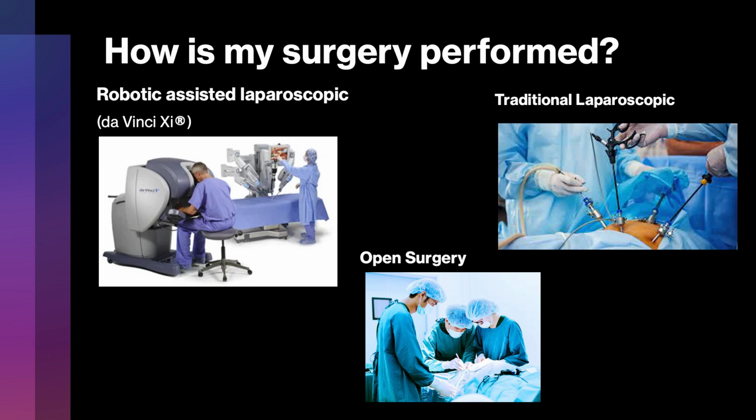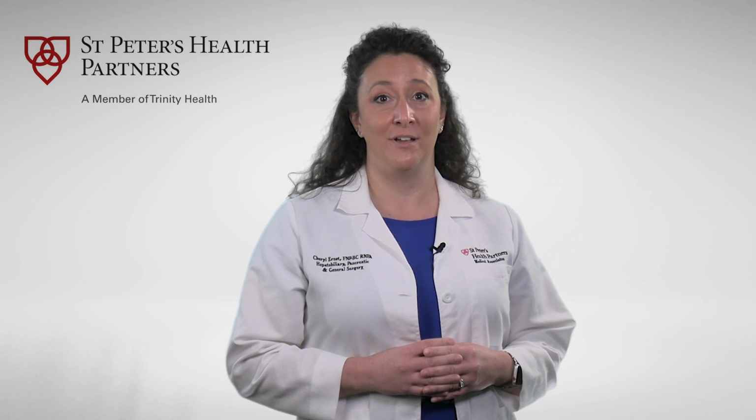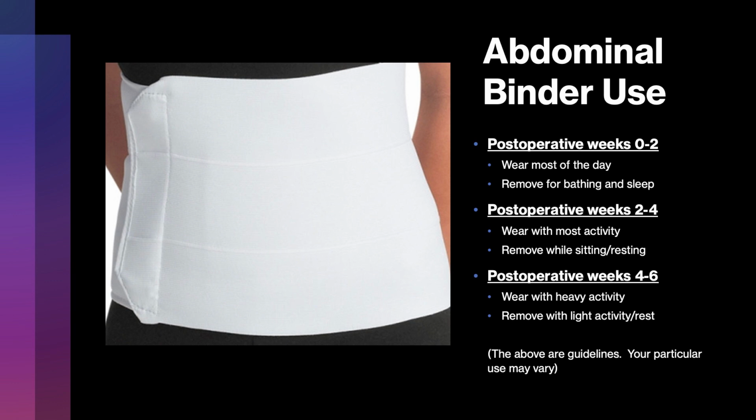Our Da Vinci Xi robotic-assisted laparoscopic system is a state-of-the-art surgical technology that provides advanced, minimally invasive surgery assistance through a computer-controlled robot mastered by our surgeons. This allows for reduced hospital stay or even same-day discharge, reduced post-operative pain, and a quicker return to a normal quality of life. There are many cases where the surgeon will choose traditional laparoscopy or open surgery for your repair. The goal is to provide you the safest and strongest repair possible.